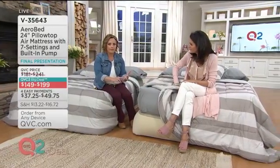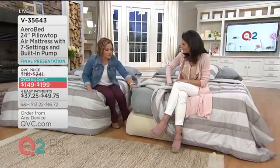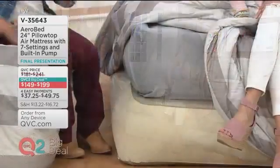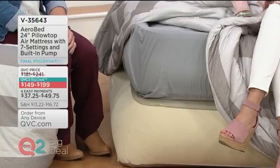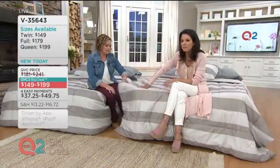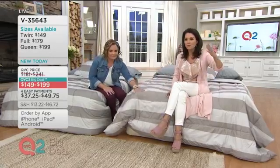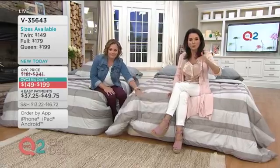The living room, the den, the basement, an RV, and then it goes 24 inches with a pillow top, with 7 customizable comfort settings. It's probably one of the most luxurious aerobeds. I've never offered anything probably like this from Aero. It's crazy amazing. $149 to $199. You have the twin, you have the full and the queen size.